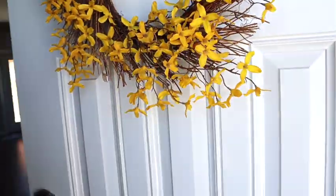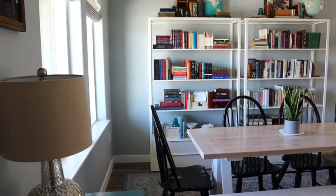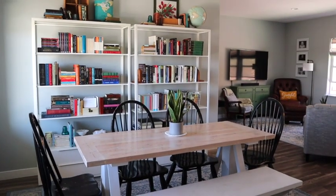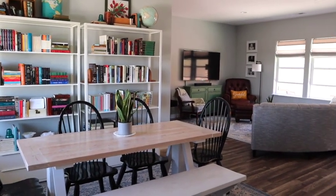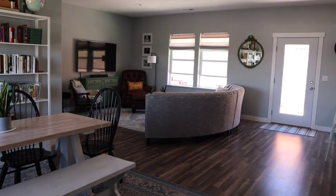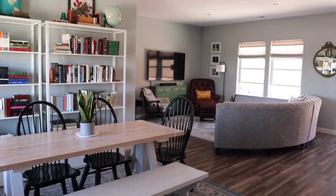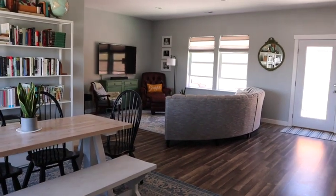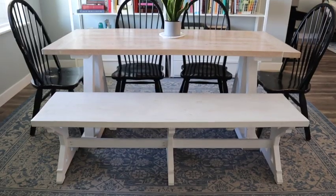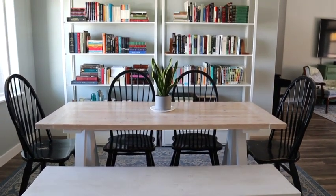Alright everyone, come on in and see our house in Washington. This was how it looked as we staged it to sell, and honestly how it looked for the last several months that we lived there. This was the space that you walked into, and we chose to set it up as a dining space, homework space, library sort of setup, and we enjoyed using it this way.